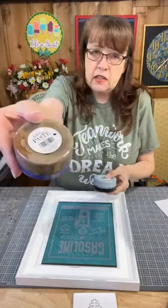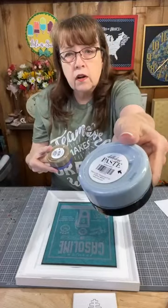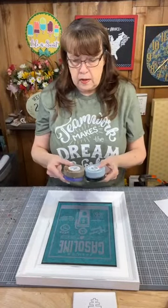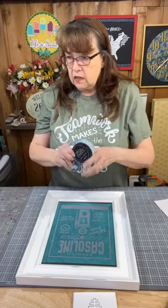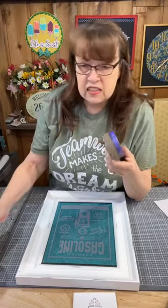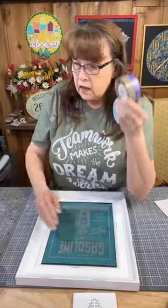Do you want me to do it in storm or ocean mist? My vote is ocean mist. Okay, Bill votes for ocean mist. What are you guys voting for? While you're voting for the color I'm going to chalk this in, because I'm just going to do one color.